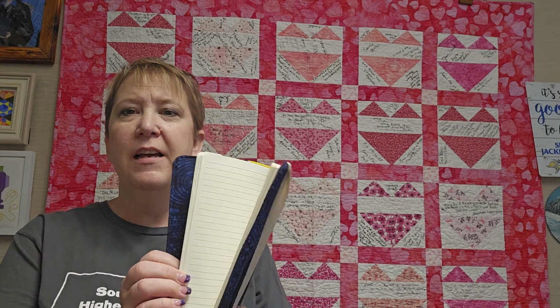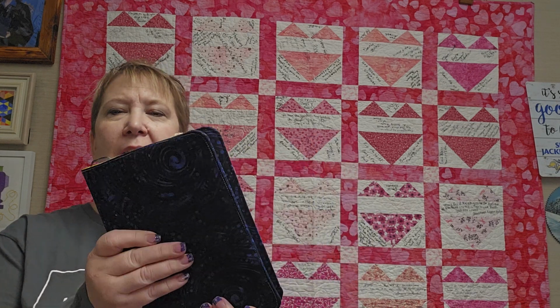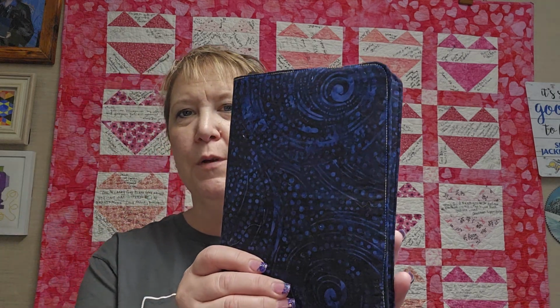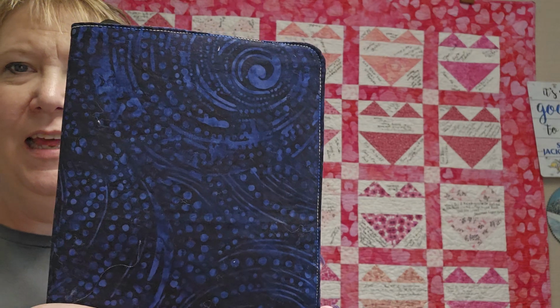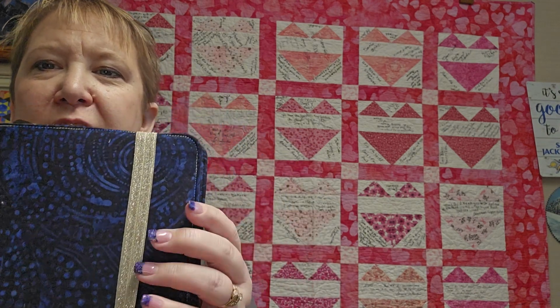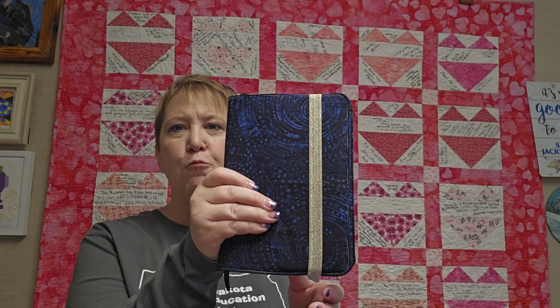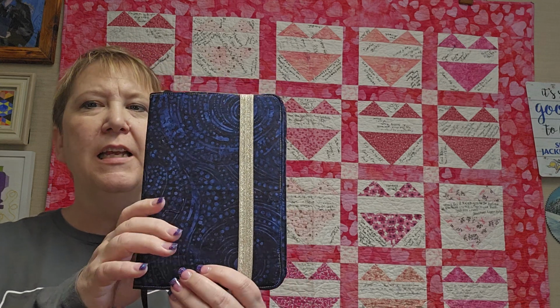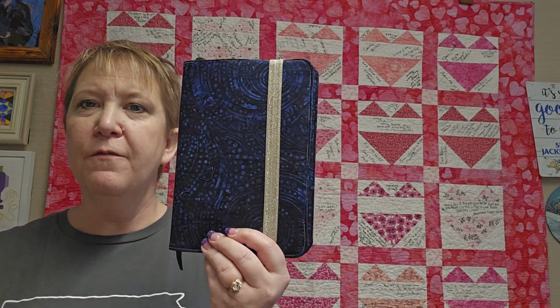And so I went online, I found an A5 journal pattern, and then I used, I don't know if you can even see it, yellow for the lining, and then blue pockets, and this really pretty navy batik that has kind of a swirl pattern to it. Because I didn't find yellow or navy, I used a gold glitter elastic that holds it together. So this is one of my work journals, and I take notes in it, and it helps me to have everything organized.